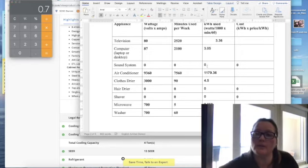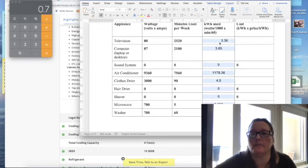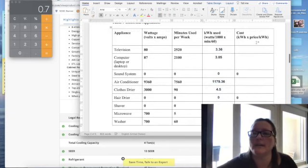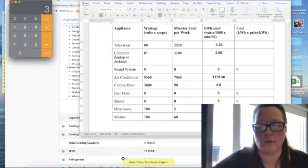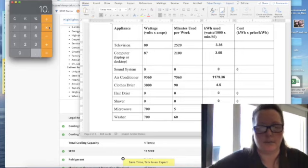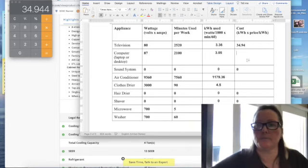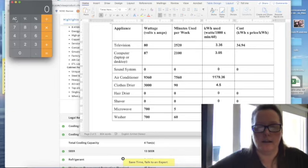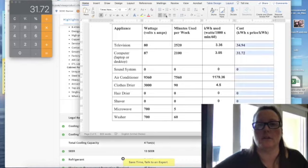Clearly, the main thing using up my energy is my air conditioner. And I don't know if this is driving anyone else crazy, but it is me. There we go. Why are you so off? There. Okay. Now, cost. This is for, I take the number times the 10.4. So then that gives me 3.36 times 10.4, so that would be 34.94. And then 3.05 times 10.4 is 31.72. And yes, it's already bothering me that these are not formatted right.